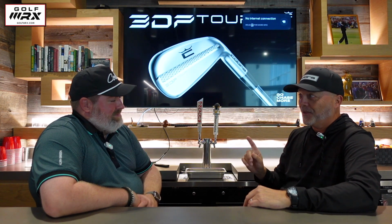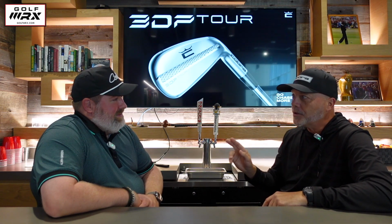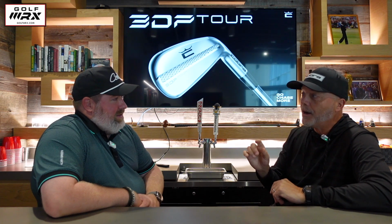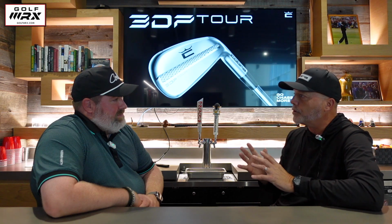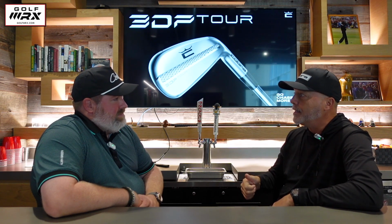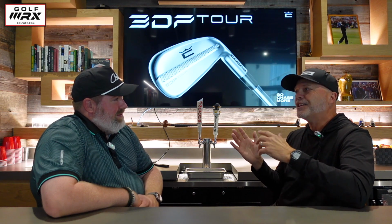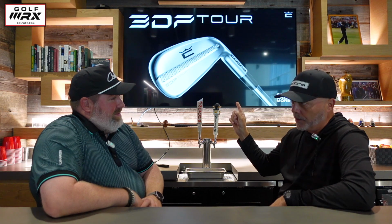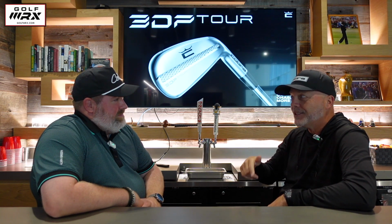But I will say, with that tungsten and getting the CG really low, people are also shocked for its loft, how much distance they get out of it. The center of gravity is so low, they're getting more ball speed out of that than they would with a typical forged iron. Center of gravity is higher than the typical ball impact location. So it's not like you're losing speed with an MB, but you're gaining speed with this one. Yeah. I'd say it that way. And you're also reducing spin a little and raising launch angle.